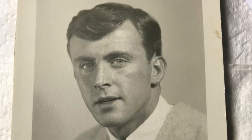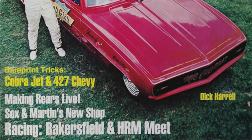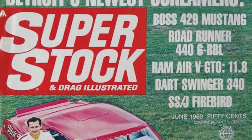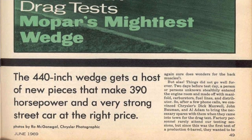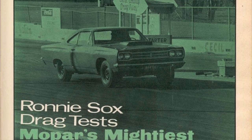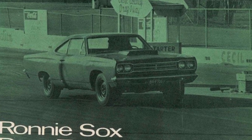So all that, he gets back to Ohio and he's looking through, I don't know if it was Motor Trend or Motorcraft or one of those magazines, and saw the 1969 and a half Plymouth Road Runner A12 car with the liftoff hood, and I remember him telling me he just had to have it. So he went down to the local dealership in Chillicothe, Ohio, and they said they had one coming in, and he said he would take it.